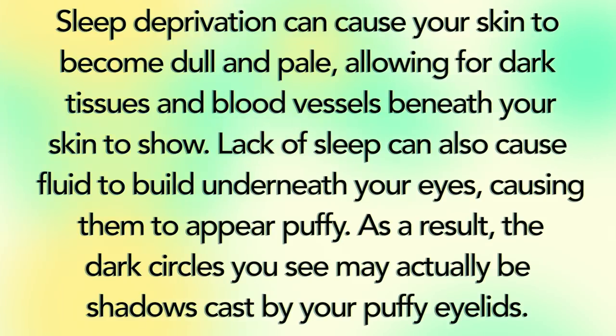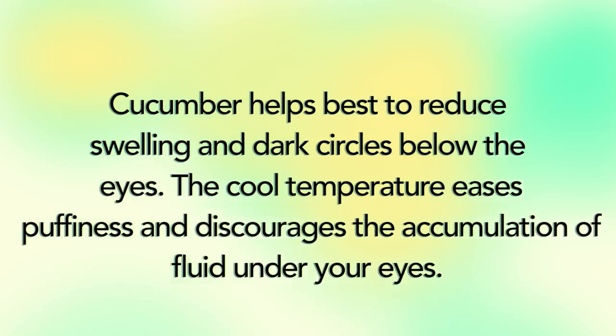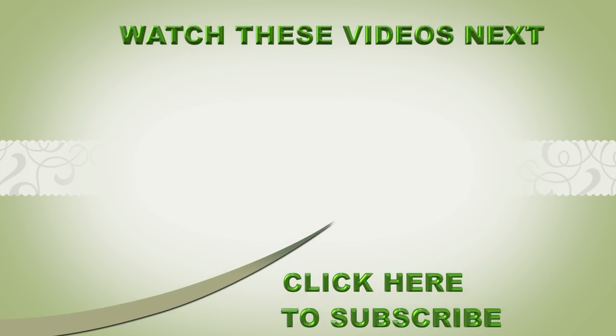Sleep deprivation can cause your skin to become dull and pale, allowing for dark tissues and blood vessels beneath your skin to show. Lack of sleep can also cause fluid to build up underneath your eyes, causing them to appear puffy. As a result, the dark circles you see may actually be shadows caused by your puffy eyelids. Baking soda has natural skin exfoliating properties and hence it helps in removing the dead cells from the skin of the areas below the eyes. It helps to get rid of the puffy eyes and also helps in removing discoloration. Cucumber helps best to reduce swelling and dark circles below the eyes. The cool temperature eases puffiness and discourages the accumulation of fluid under the eyelids.